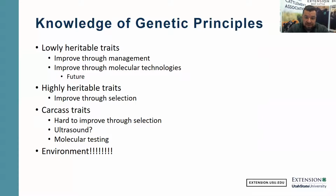Now, our highly heritable traits, remember, we still need to be accurate with these. These are highly heritable. Mom and dad are good at it. We still have to evaluate that compatibility going forward so we can really manage the risk in our operation, make sure those animals are going to be compatible with what we want to do.